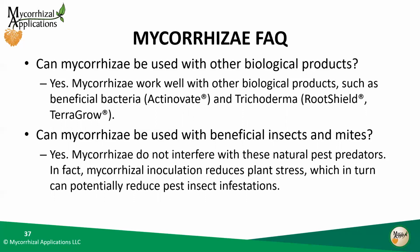And can mycorrhizae be used with beneficial insects and mites? Yes, absolutely. Mycorrhizae do not interfere with these natural pest predators. The mycorrhizae are living in the soil, and they will actually help to reduce plant stress. This is one of the secondary benefits, which can in turn lessen the pressure of pests and root pathogens on your plants. So this is not an EPA registered pesticide.